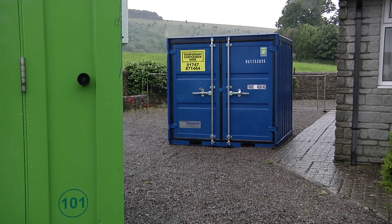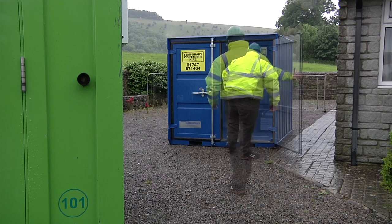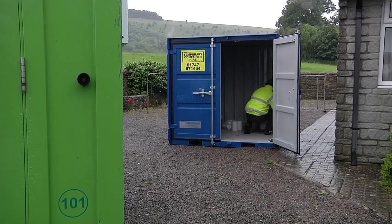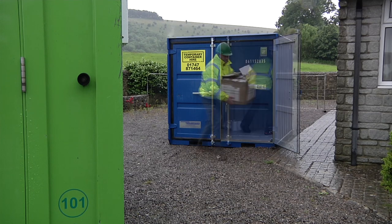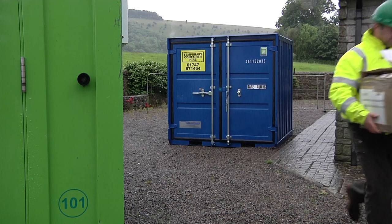Temporary Toilets is a division of Rob Beale Limited, which was established over 25 years ago. Building on our excellent reputation, we strive to offer a prompt and courteous service to all our customers, combining traditional values with up-to-date products at competitive prices.